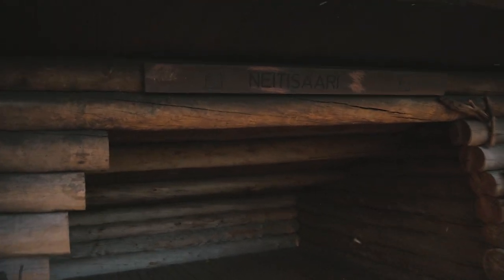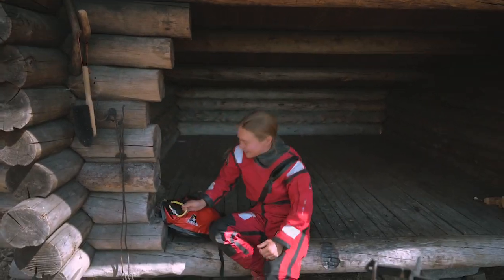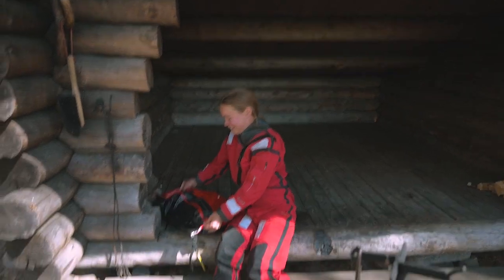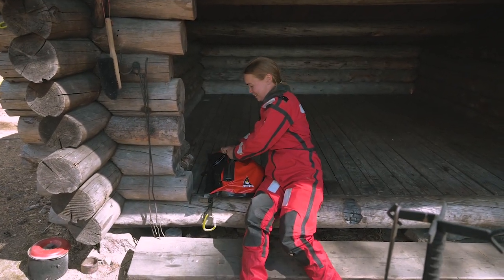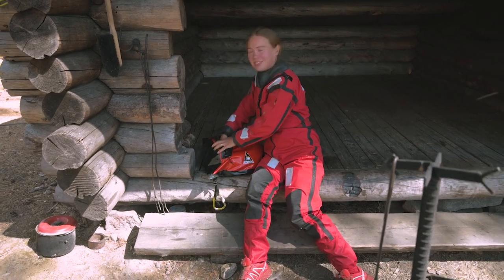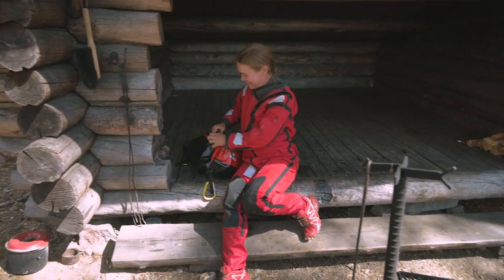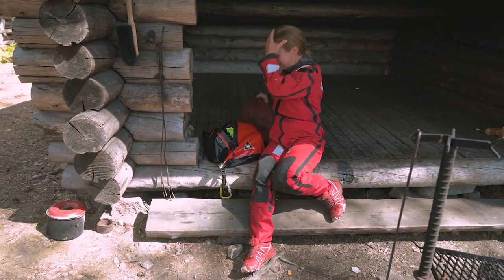So this is a shelter in Neitisaari. It's an island just before Neitikoski. Do you remember what Neitikoski is? Yes! There is a big stopper wave, and I think it's like 50-50 that we capsize there. So we have to eat and get some energy before maybe having some swimming.